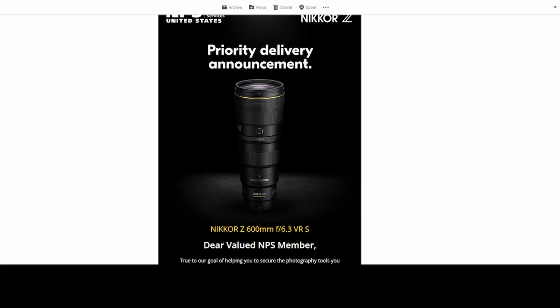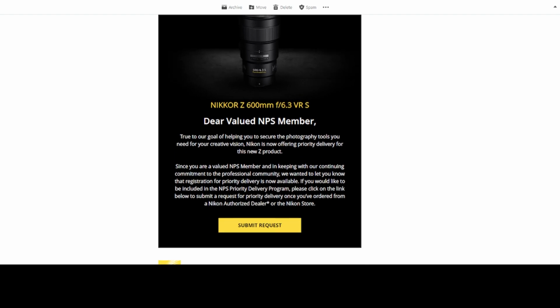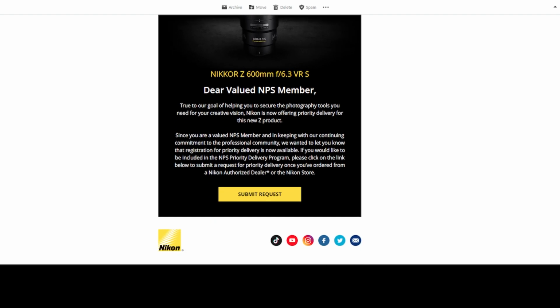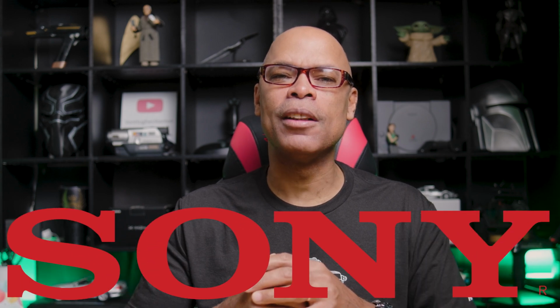Hello everyone. I was casually looking through my email and I noticed that the NIKKOR Z 600mm f6.3 VR S was now available from Nikon. This lens wasn't part of the Nikon roadmap. What a surprise for Nikon photographers. I'm very excited. Next, Sony is releasing another camera.